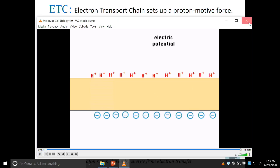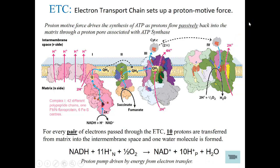All right, let's get back to the details here. Animation's nice and simple, isn't it? This is just a coloured inversion. What's this complex here? There it is, complex 1. This character stuck in the membrane. What does it do? Grabs electrons and protons from NADH, which you got from the citric acid cycle. It bounces through here. Please note again, the blue arrow through all of this is the movement of electrons. The red arrow is the movement of protons.